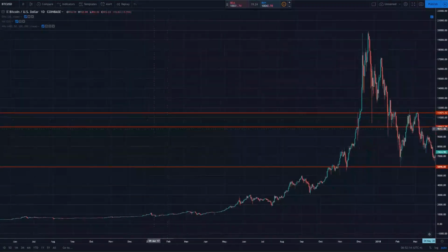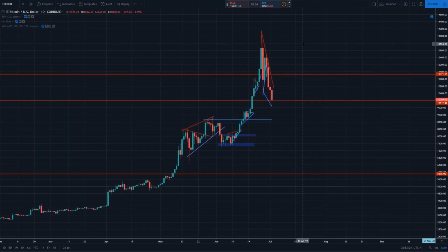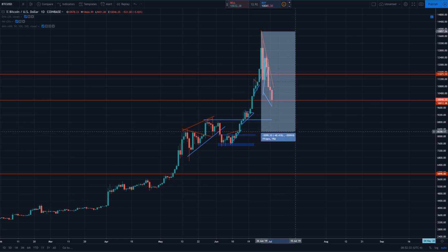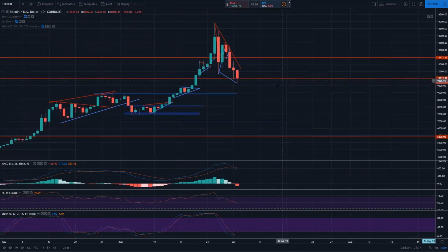A 30 to 50% retracement is typically what you expect when Bitcoin is going into a consolidation and a pullback during a bull market so that it can continue the rally. So just because Bitcoin has already pulled back 30% doesn't necessarily mean, based on history, that it can't go further. Bitcoin could easily come down here to $9,000 or even down here to $8,000. That would not be beyond the realm of possibility, especially with some of the bearish technical indicators we're seeing on the longer term daily charts.